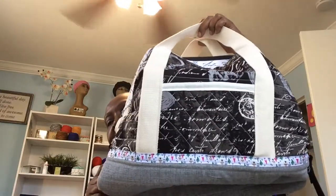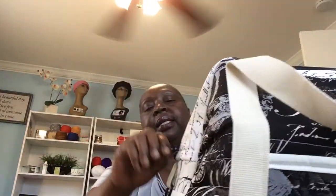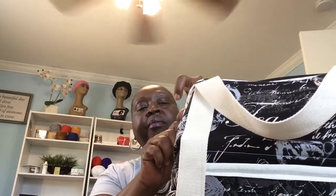And the next thing I want to show you was a little challenging. It's a sewing project, but it's completed. It's the Weekender bag that I was telling you guys about. And here it is. Ta-da! It has a zipper here. And so you can put your things in there. There's nothing in it right now, but it stands up pretty good.